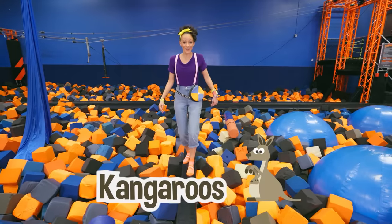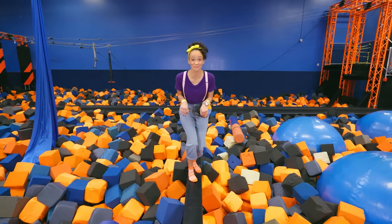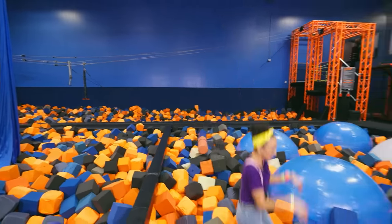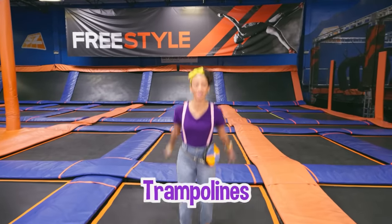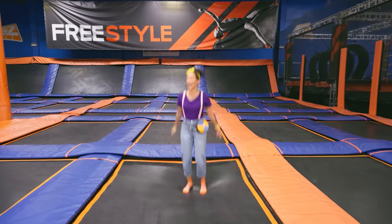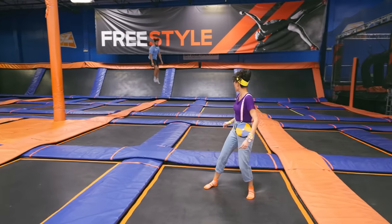And kangaroos. Yeah, kangaroos have long tails that help them balance. And they're really good jumpers. Will you jump with me? Hey, let's jump over there. Woo! Whoa! More trampolines! Look how many are in here! Whoa! Wow! That has to be Quincy! He's so good at jumping! Whoa!